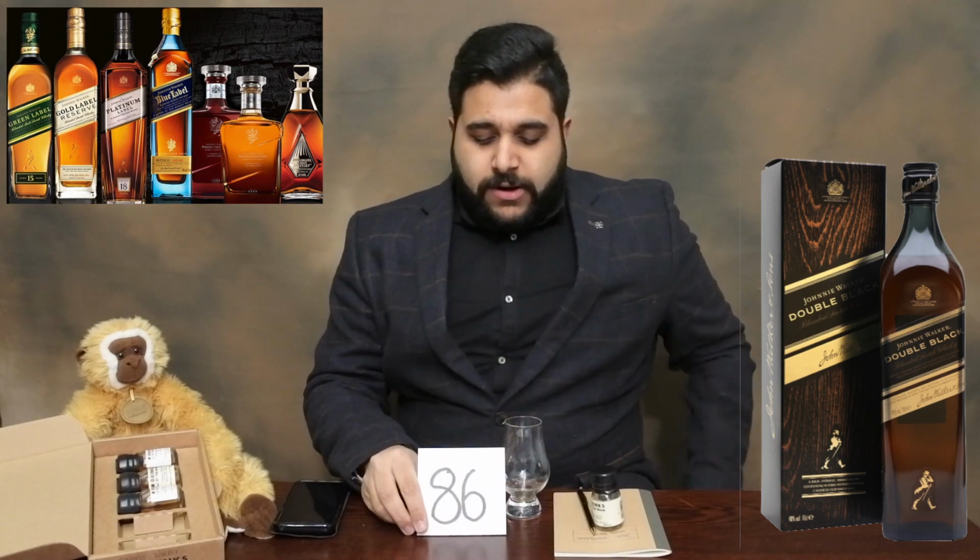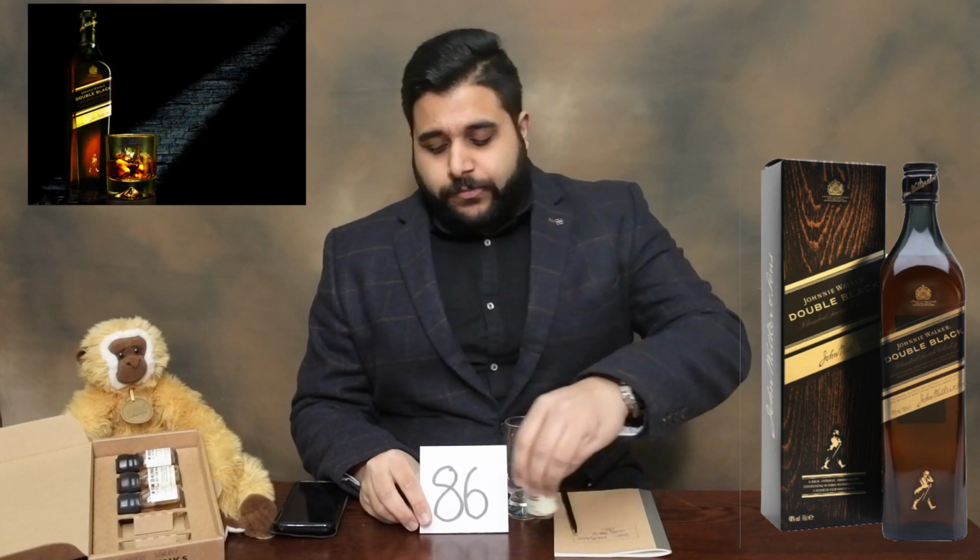Reason behind that, I just found it overall really, really nice. Put that over here. Found this one a really nice whiskey. It's got a nice complexity. It's not over the top with the spicy aspect. The smoke, again, is meant to be slightly smokier than the Black Label. It's not over the top, but it's just nice and the texture's there, and I'd say it's on par.